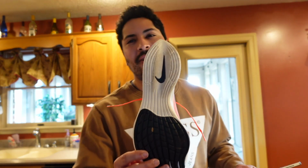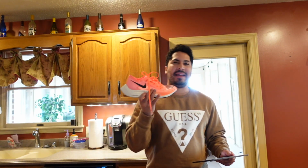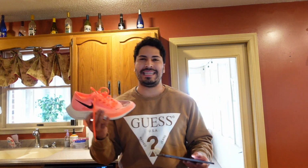These are the Nike ZoomX Vaporfly Next Percent. Crazy name, by the way, but they're so neat, guys. I love these things. I pre-ordered them, got them, they came in. You can tell I did wear them a little bit, a little dirty, okay? I've had them for a hot minute, but I haven't worn them because, as you already know, I tore my ACL, and so I really wanted to wear super flat shoes.